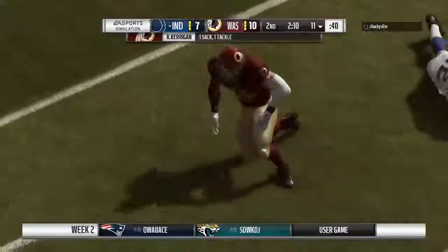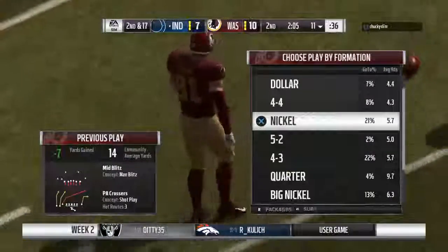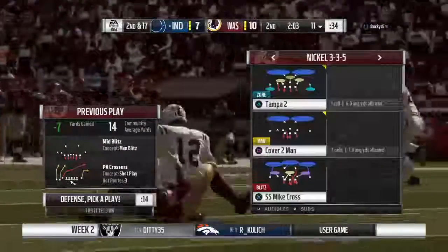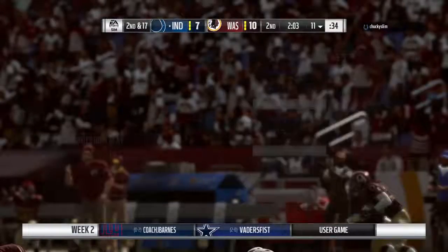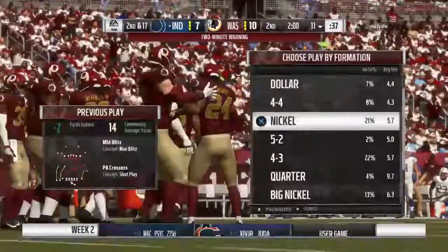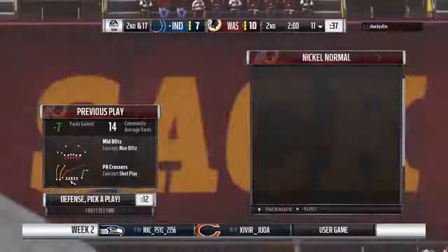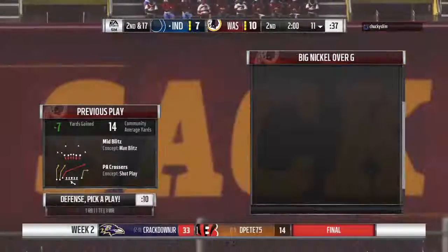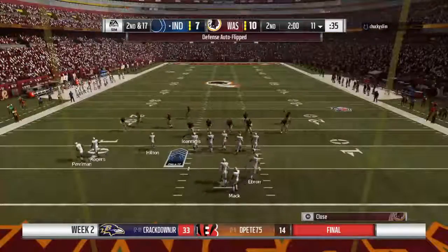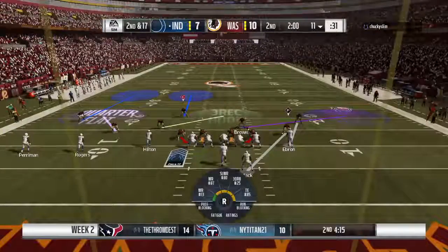Trying to shake off the interception from the last drive. He'll look to throw. Ryan Kerrigan in there to bring him down for a loss of 7. Now following the sack, they'll look to make amends on a second down and 17. 2 minutes to go here in the first half. Don't need it all back at once, but you figure they're going to need something here. 17 yards to go on second down.